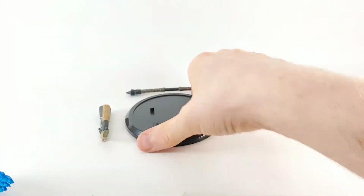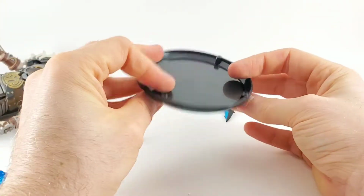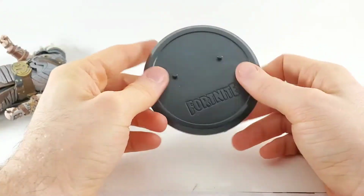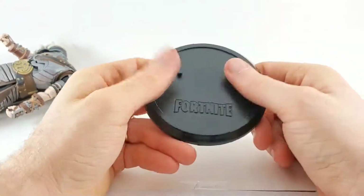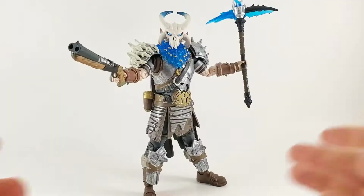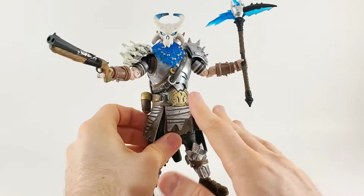I like it. And of course, a little stand, which is just fine by me, because this guy may not stand on his own very well, so I like it. And it says Fortnite right there. It's good stuff. So what are my final thoughts on Ragnarok?